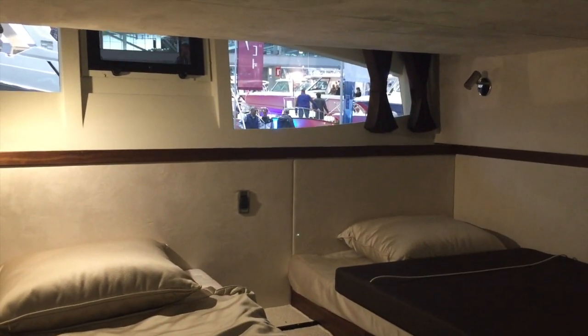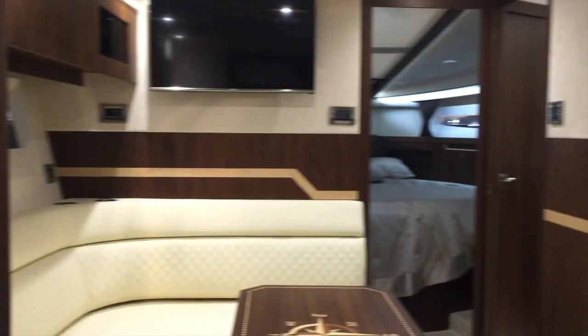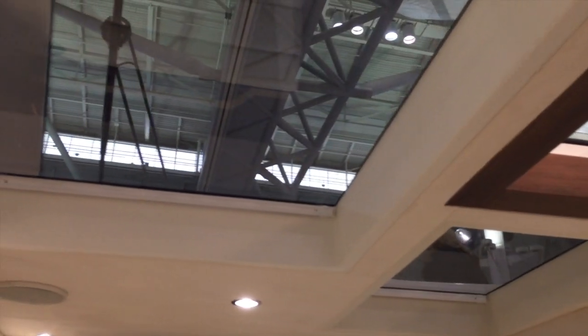Yeah, nice aft berth. Twin single beds. Very comfortable. Got a little sitting area here. And what's in here? Bathroom and a shower. Oh wow, look at this. This is nice. This is better than my boat. Wow. This is quite nice. I'm loving it. Look at all the skylights in here. Skylights everywhere.